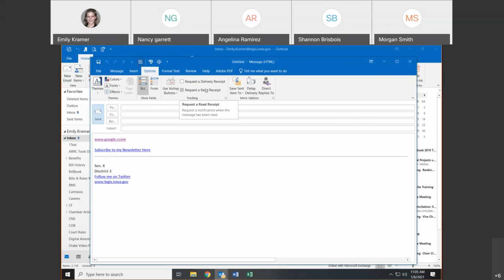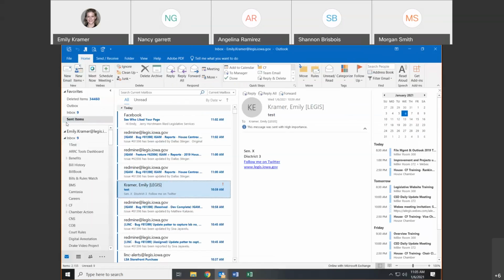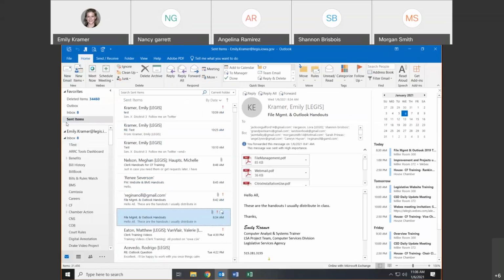And then let's talk real quickly about request a delivery receipt and request a read receipt. These are not as frequently used as they once were, but people still do use them from time to time. If you request a delivery receipt, immediately after you send that message, it's going to give you a message back saying this message got delivered. So it's not really all that handy. If you put 50 people in the To field and you hit request a delivery receipt, you're going to get 50 messages back saying that it got delivered. If it is in your sent items folder, that's really all the evidence that you need that it left our server. We can't be responsible for what happens to the message after we send it, but we can know that it left our control, essentially.